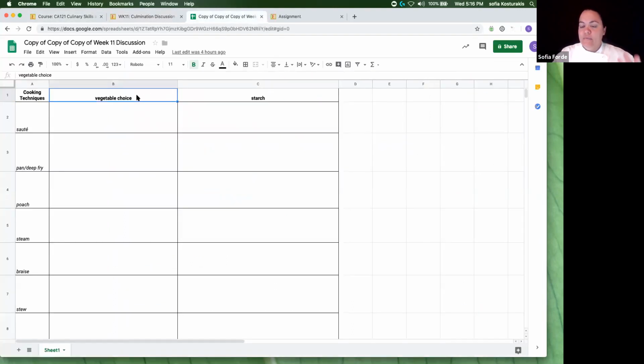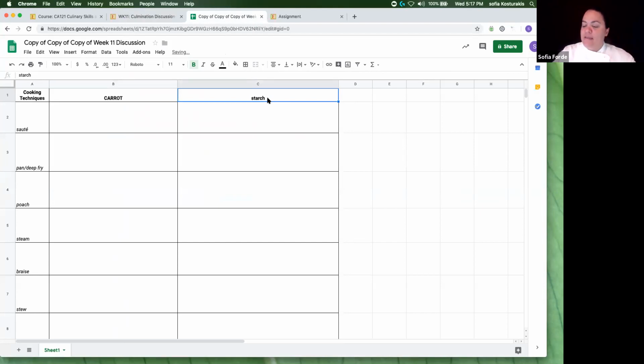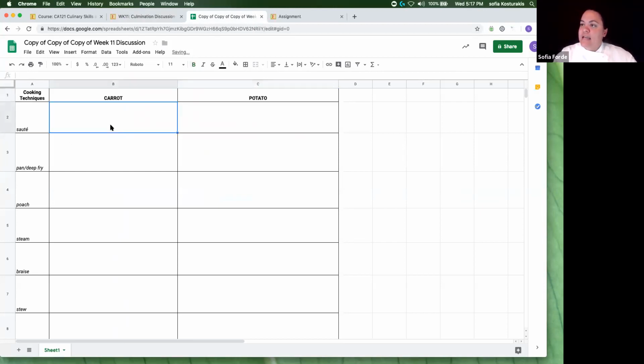So up here, we're going to do a very fast mock one. Vegetable of your choice. Anybody tell me a vegetable? Carrot. Broccolini. Carrot. I heard pineapple. And somebody give me a starch. Potatoes. Okay, potatoes. Pretty easy, right? All right. Can I saute carrots? Yes. All right. Maybe cut them small, right?